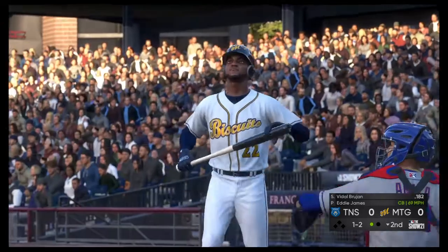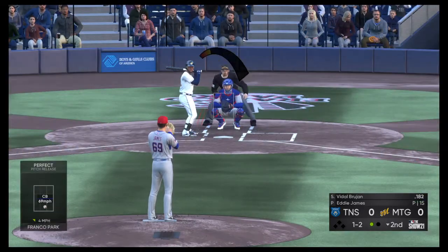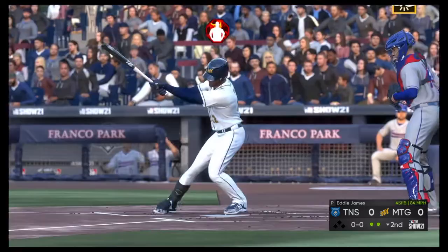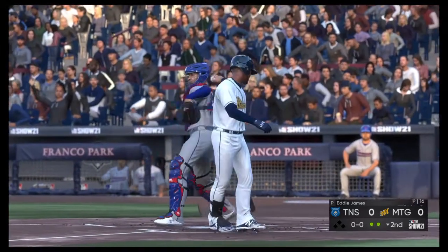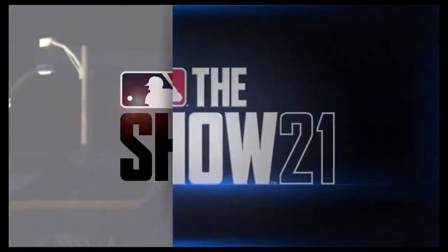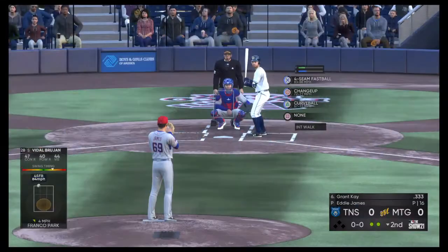Now a curveball's in there. 1-2 now. Hey, that's a great job by the pitcher right there, stealing a strike with that get-me-over breaking ball, and now he can get a little nastier with it in the dirt. So he got him swinging. Vidal Brujan goes down for the 2nd out in the bottom half.